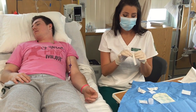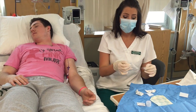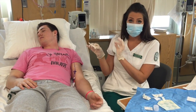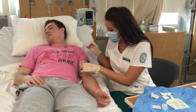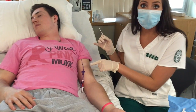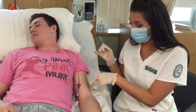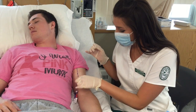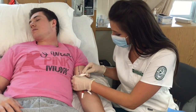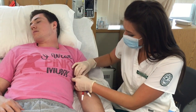You can also use this right here, which adds some security to the line. You want to make sure you do one at a time, one side at a time, because it's really sticky. And you can put that depending on where your exit site is. You can either put it above your exit site or below to stabilize it. And I'm going to put it below, right here. And as you can see, it's very sticky.